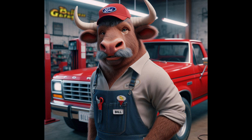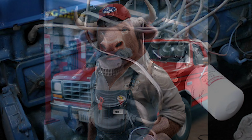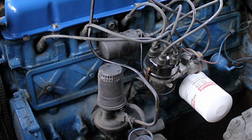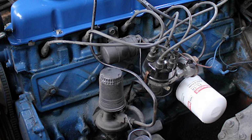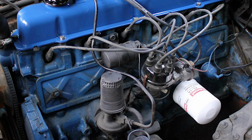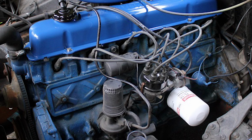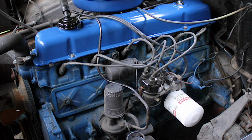Identifying a Ford 306 engine can be done through several means, including casting numbers and physical characteristics. The engine block typically features a casting number on the driver's side just above the oil pan rail. This number can provide information about the engine's production year and application. Additionally, the 306's distinctive inline-six configuration and overall size make it easy to identify visually.